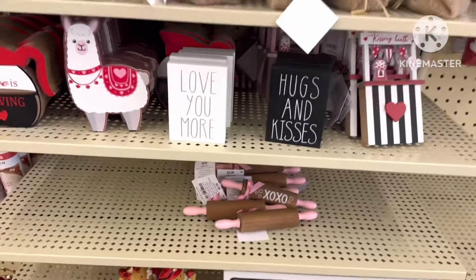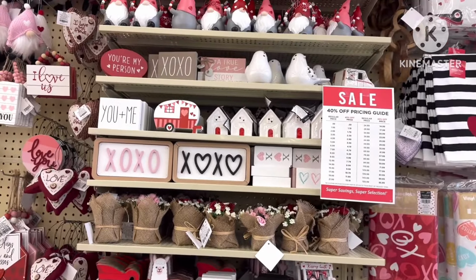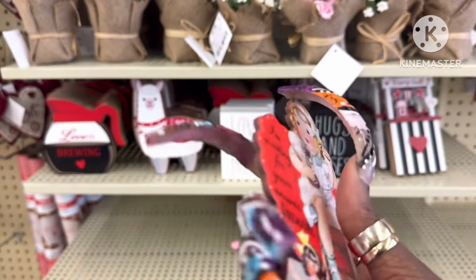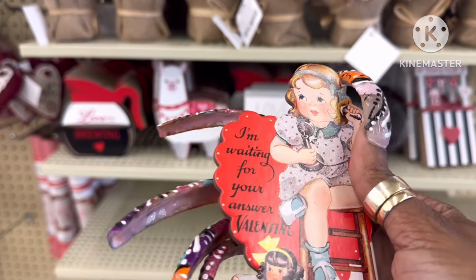I try not to go too crazy when I do these tiered tables because I decorate for every holiday, for every month. So I don't like to go bonkers. But they just have the best stuff, bro. Like the cutest stuff. I did grab her. I thought she was really cute.